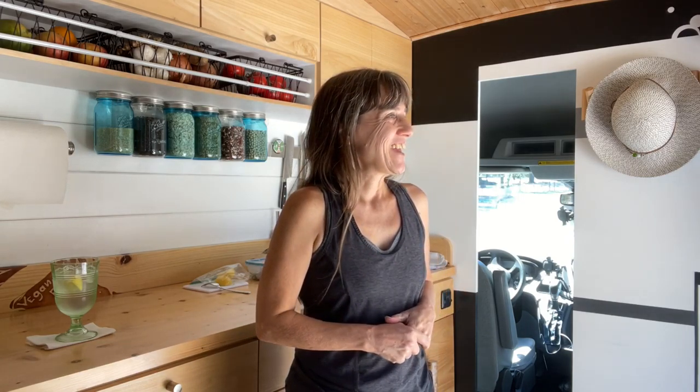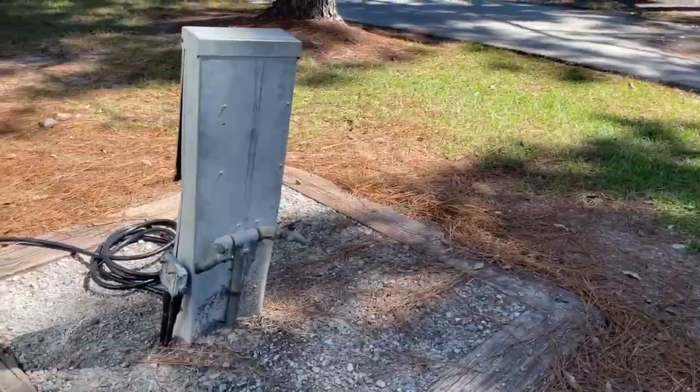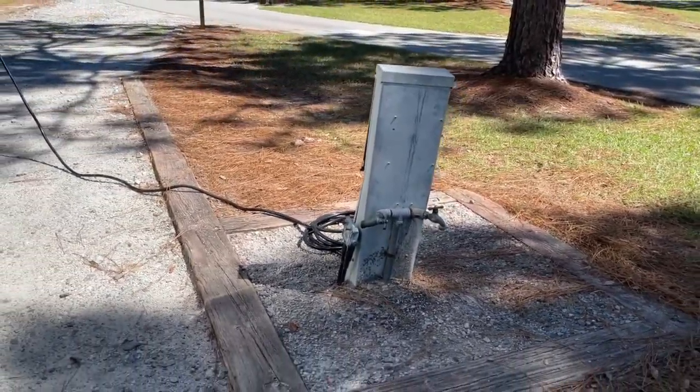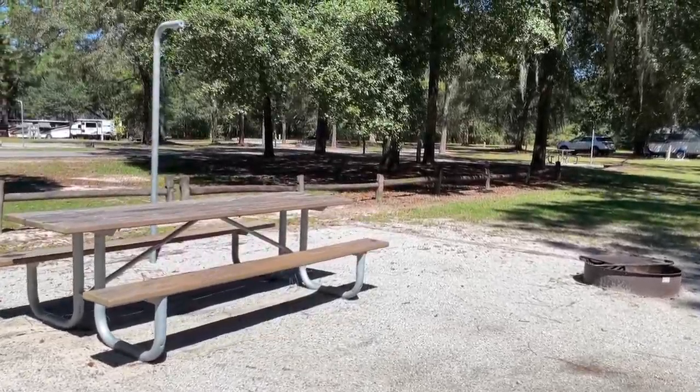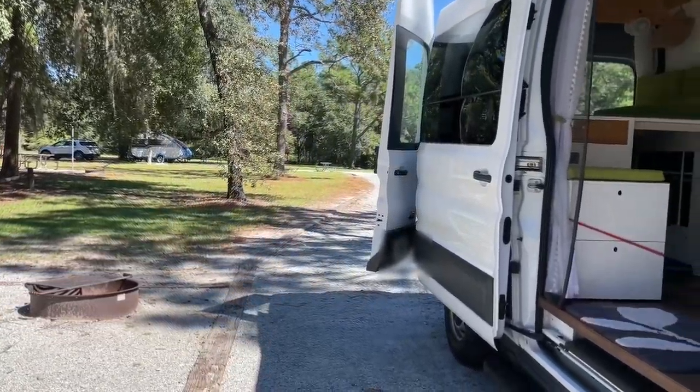My campground. This is where I'll stay tonight and probably tomorrow night. I'm at Reed Bingham State Park in Adel, Georgia, not far off of Interstate 75. It's a nice campground. All the sites are kind of packed together, but I'm at site 16 and it's a pull-through site. It has water and electric hookup. It has a picnic table, a lantern hook, and a fire pit.